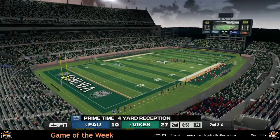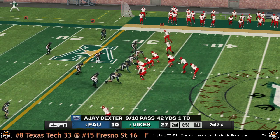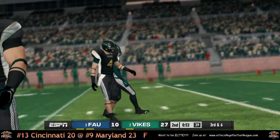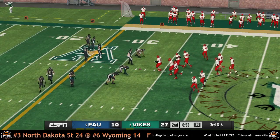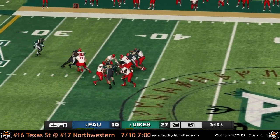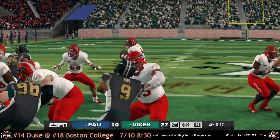Steps out of bounds at the 32-yard line. It's second down, 6 yards to go. Ball on the 32-yard line. He gets rid of this one. He's going to try and scramble, and he's going to be sacked. This quarterback has to do a better job of avoiding the rush, because sacks can be real drive killers.